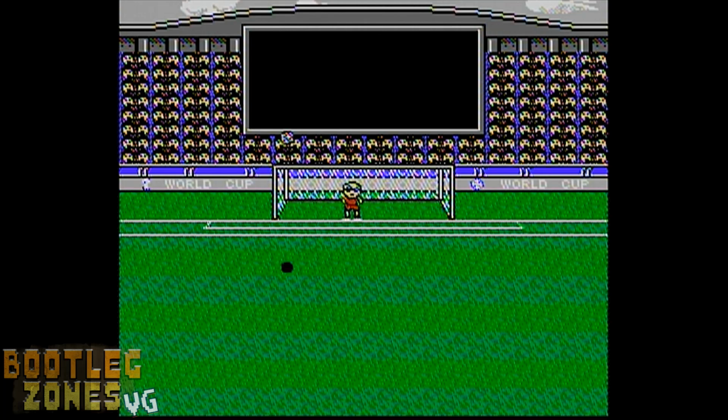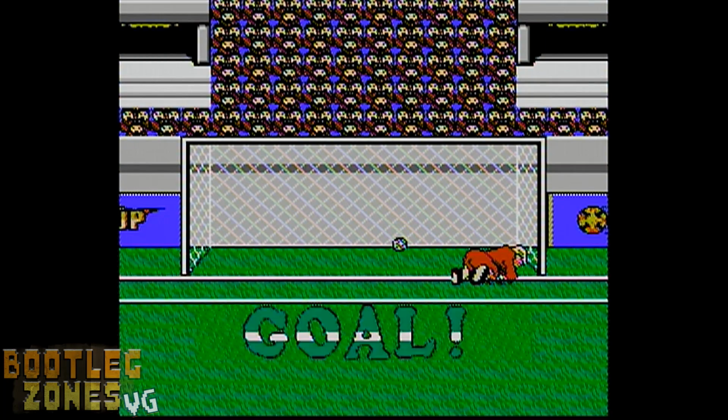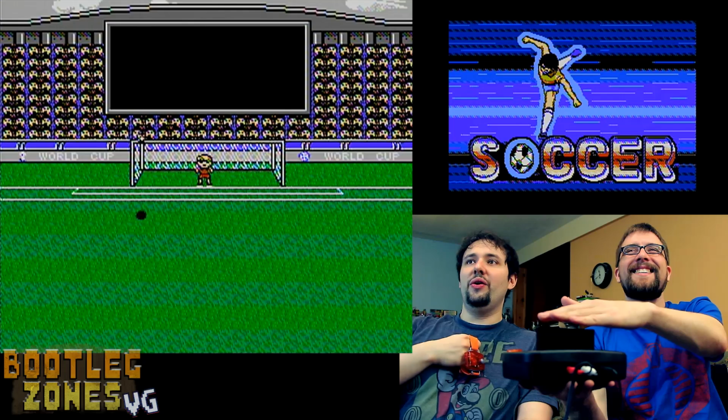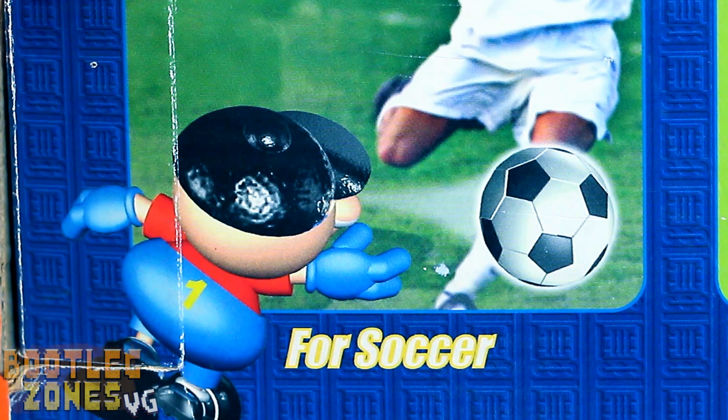So it steals Hogan's Alley's tune for some reason, but it's probably the motion control game that feels the most like you're actually controlling what's going on, as the ball might kinda be going in the direction you backhanded it in. At least they didn't lie about how you play soccer on the box.